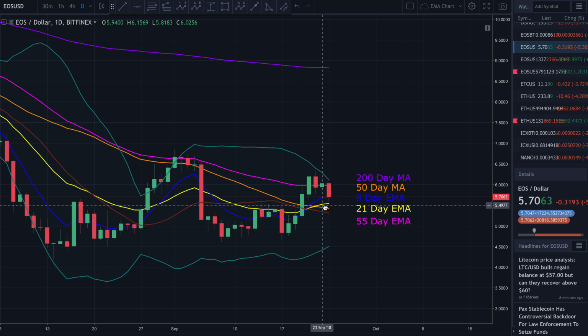When it broke down, it did find some support. The wick did on the 21-day EMA. I need to see this stay at least above the 21-day EMA, in my opinion, for the bulls to have any shot. If we do break below the 21-day EMA, that's going to be a very, very big sign of possible weakness and possibly much lower prices to come, in my opinion.